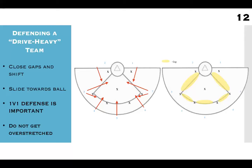So I like to think of this as a man down defense. The rovers and the inside, on the outside, you can think that you're almost man down. In a man down defense, you have to shift towards the ball. The ball rotates fast, you're shifting towards the ball. And who is it that you're leaving open usually in a man down defense? It's the one farthest away from the ball.